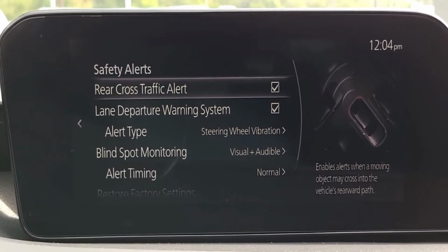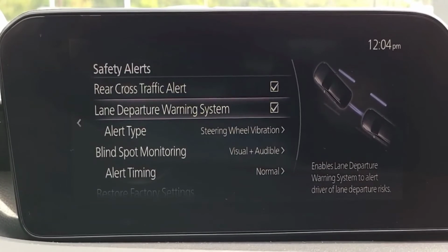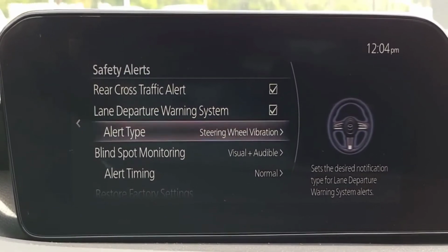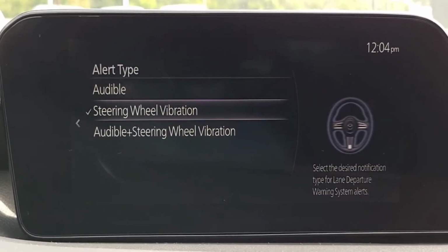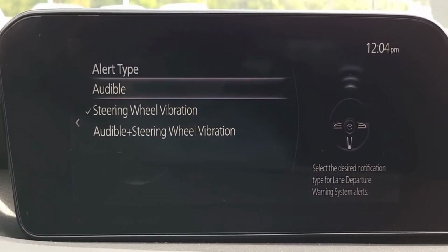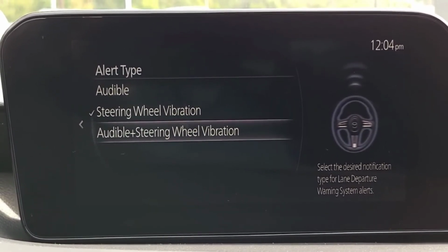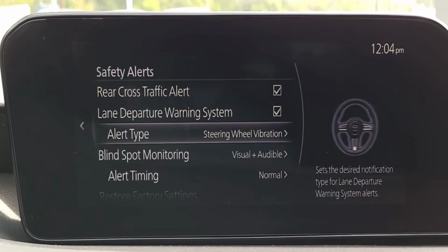Rear cross traffic alert, you can turn that off, not sure why you would want to. That alerts you if anyone's behind the car when you're trying to back up. Lane departure warning system can also be turned off. It will correct your steering every time you come outside of your lane. You can also change the type of alert to an audible alert or a vibration, or both an audible alert and a vibration.